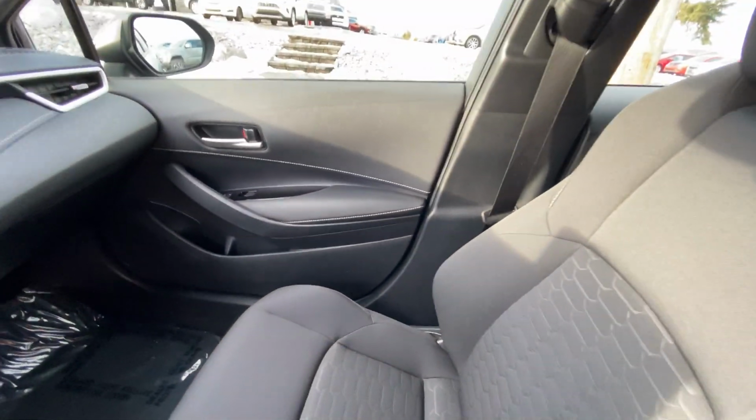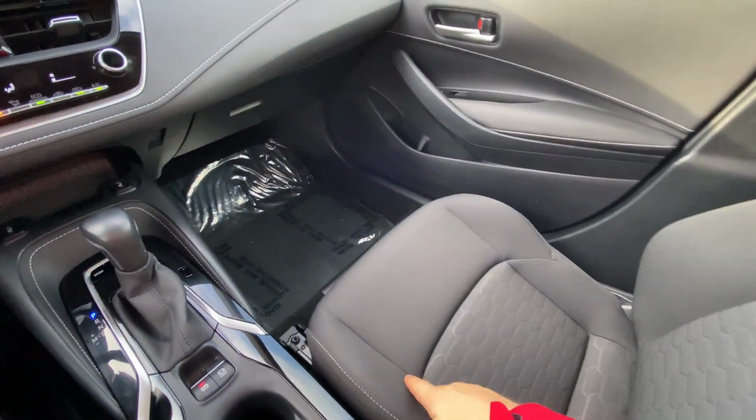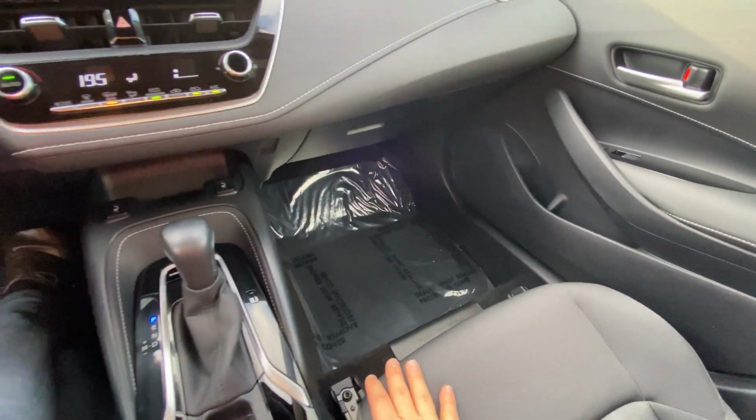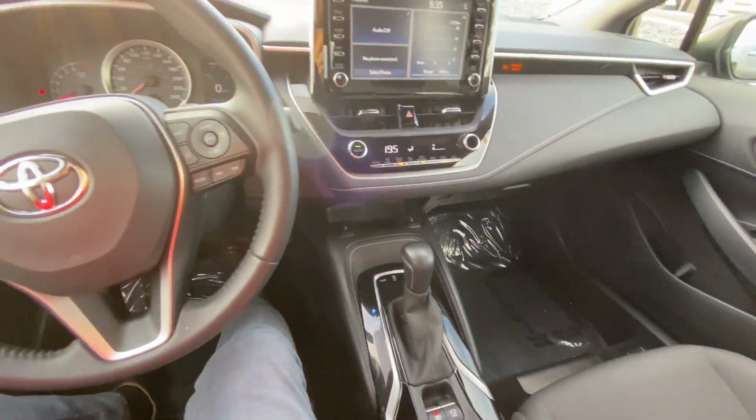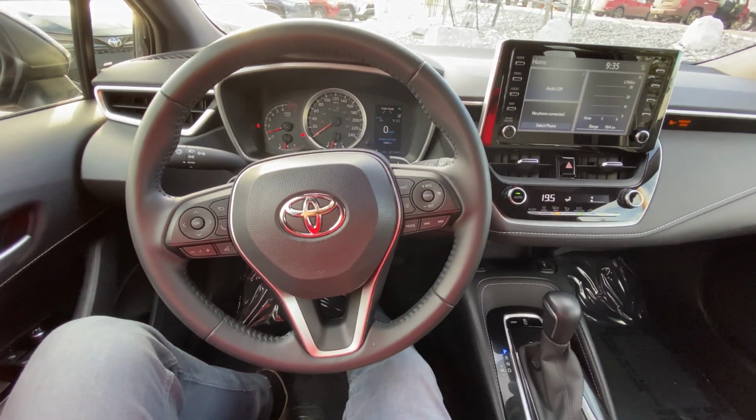But overall, this is a Toyota certified used vehicle, one owner, clean CARFAX, really nice clean car. And if you've not driven one of these new Matrix, they are quieter, smoother, and just a lot better. And sorry, I said Matrix, this is a Corolla hatchback. But overall, come on down, check it out at Cochrane Toyota.